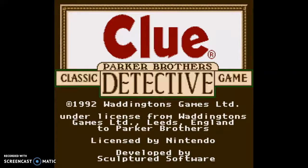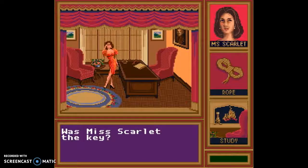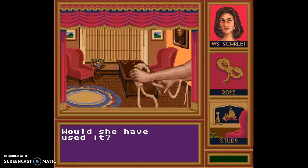Clue. The last video. Mr. Body was found in the study. Miss Scarlet, the key. She was seen with the rope. Would she have used it?